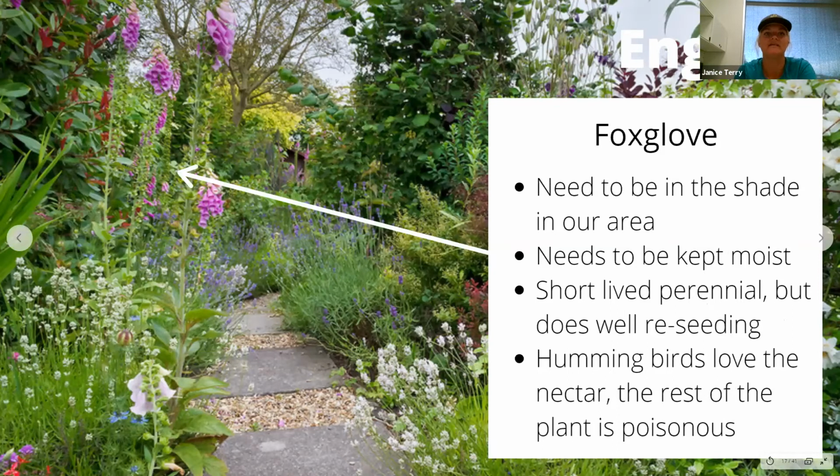Foxglove is a really common flower used in English gardens as well. Does great in our area. It is a short-lived perennial, but it reseeds pretty well. It's almost like a hollyhock type plant where you plant your hollyhocks and then it never seems like the same hollyhock is blooming. A lot of them die after only 3 years, but they put on so many seeds that you typically have enough reseeding happen that you can have them for several years without needing to repurchase them from the nursery.